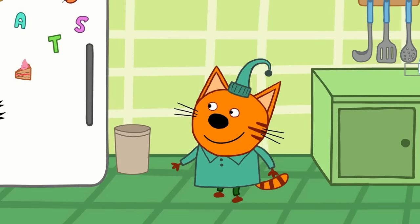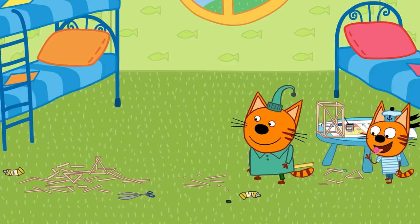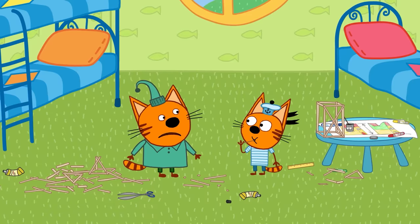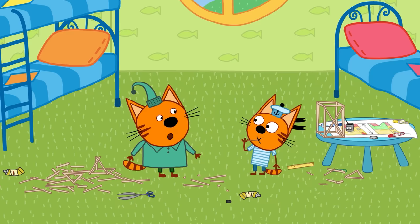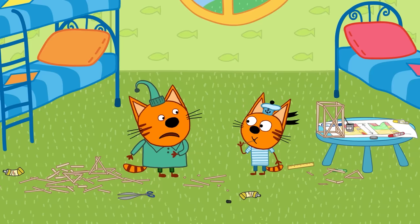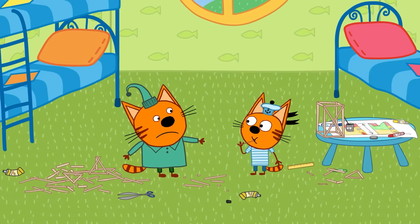Let's go finish the house. Just wait a minute. Your half of the model is still fine, and plus, you got the candy. My house half is just rubble. All I got was that juice I don't even like the flavor of. No fair.